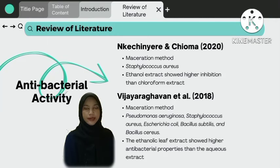Antibacterials are agents that have a static or cidal impact on the viability of microorganisms. Kitchener and Chioma 2020 reported on ethanol and chloroform extracts of C. odorata by the maceration method against methicillin-resistant S. aureus (MRSA) to analyze the antibacterial effect. The maceration method and agar well diffusion technique were used. Ethanol extract showed higher inhibition than chloroform extract.